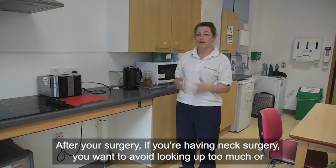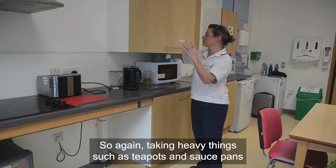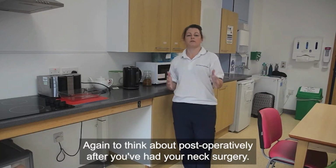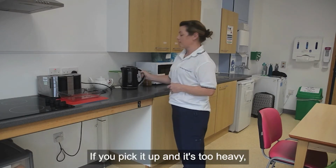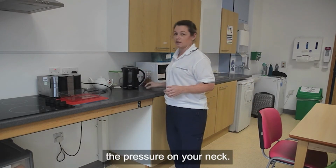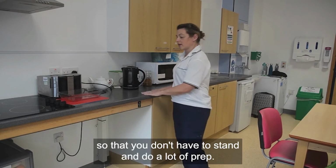After your surgery, if you're having neck surgery, you want to avoid looking up too much or looking down too much or putting your neck into a difficult position. So again, taking heavy things such as teapots or saucepans or anything that you might need out of the kitchen and putting them so that you don't have to move too much. Again, to think about post-operatively after you've had your neck surgery, even simple things such as picking up a kettle can be quite difficult. If you pick it up and it's too heavy, what we'd ask you to do is just empty the water out so there's about a cup full in there, and that should reduce any pressure on your neck. And again, when we're cooking and thinking about meal prep, it is useful to have some microwave meals at home so that you don't have to stand and do a lot of prep.